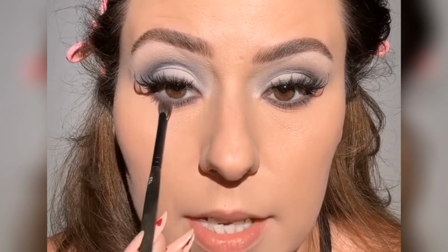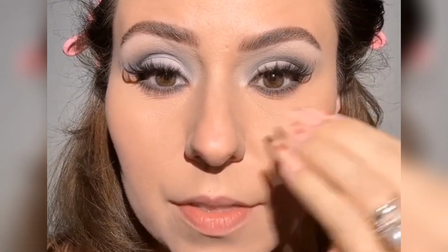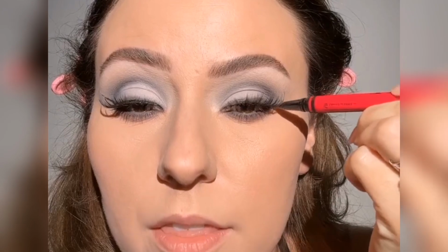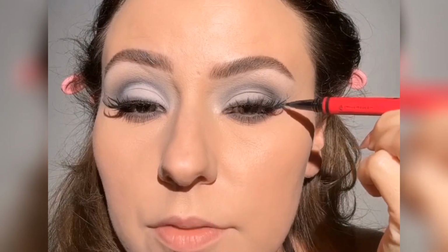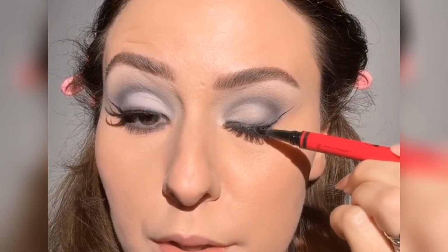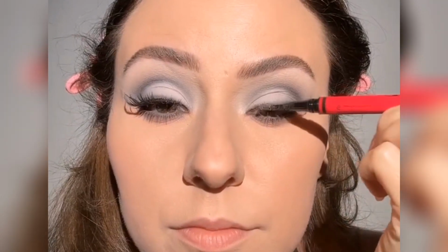Oh, GB. Look how brown my eyes look. They look so much more red brown. Now this is completely unnecessary, but I felt like adding a little bit more of a lash, so I'm just drawing a thin line. And I did run it across my lash line just to kind of darken the lashes. Totally, you don't need to do this.